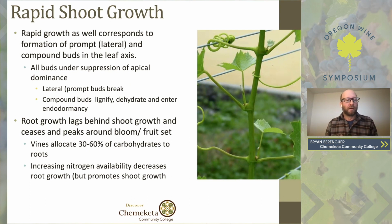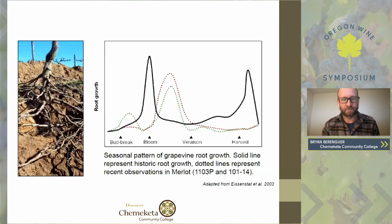Increasing nitrogen availability decreases root growth, but promotes shoot growth. So that's kind of funny. The more nitrogen we have in our soil, if we have too many nitrates, we get a lot of shoot growth, but our root growth will actually be suppressed.